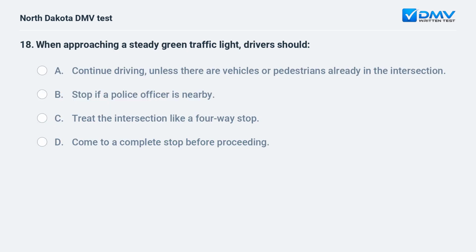When approaching a steady green traffic light, drivers should A. Continue driving, unless there are vehicles or pedestrians already in the intersection. B. Stop if a police officer is nearby. C. Treat the intersection like a 4-way stop. D. Come to a complete stop before proceeding.